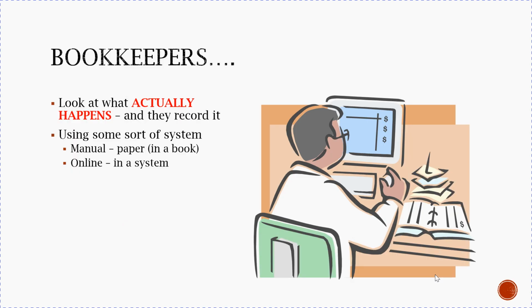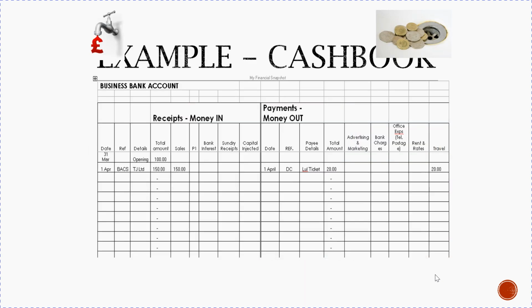So what does a bookkeeper do? Often asked this question. So in a nutshell, bookkeepers look at what actually happens in a business and they record it. So normally they are using some sort of system. It may be manual, as in paper, in a book, in a ledger. That's where the original word came from, bookkeeper, keeping the books, keeping the ledgers. Or nowadays, increasingly, it's online and on some sort of accounting system.